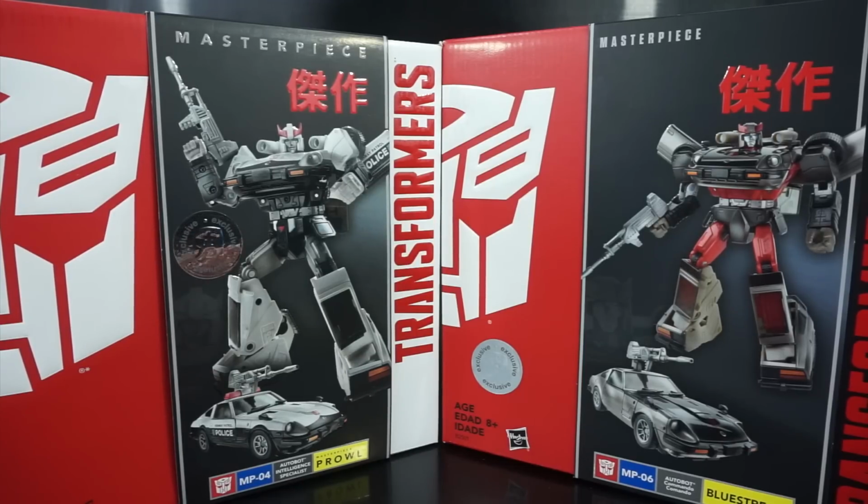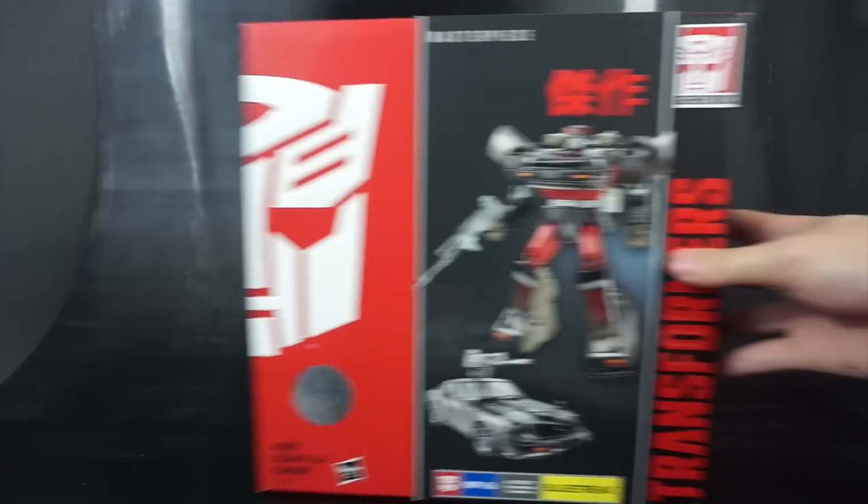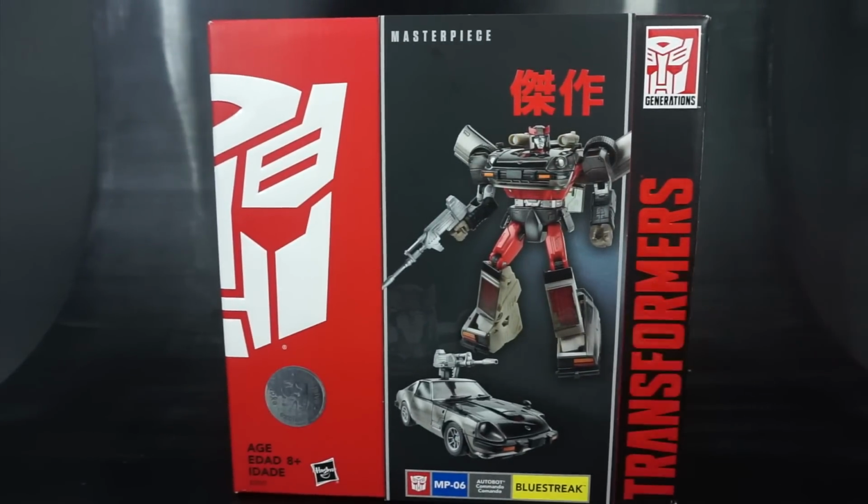So if you're kind of OCD like I am, you might get annoyed with the fact that they keep changing the boxes ever so slightly with the Masterpiece line in the US. Alright, now we can actually go ahead and get out of the packaging and into the review.